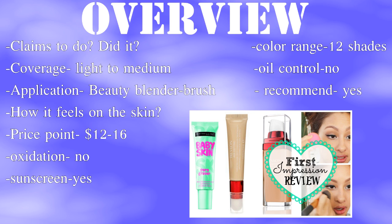So for the foundation, what it claims to do and did it: I'm reading right here on the Revlon website, and it said it's supposed to relax the look of expression lines, give a smooth, tightened feel, and boost hydration 3 times. It did not tighten my face or anything. I did not feel my face feel tighter. I do think that it did make the skin smoother, and it definitely hydrated my skin. So I feel like if you have dry skin, you would really enjoy this foundation.